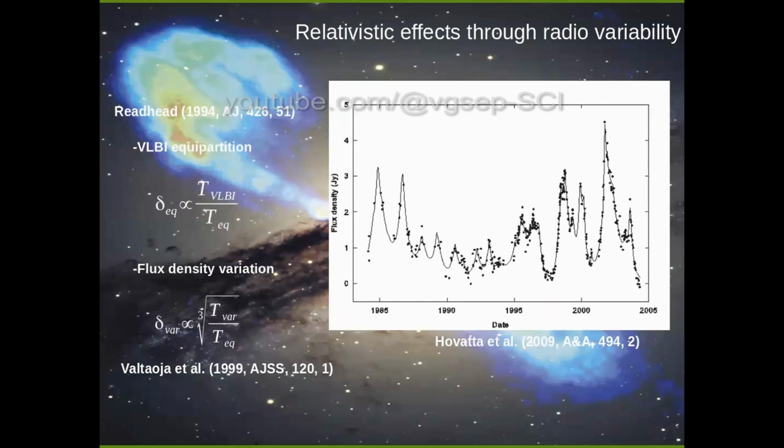And then if you have VLBI, you just take a simple ratio of the two, and that will give you the Doppler factor. If you have a light curve, then you can fit the flares that you see, and then you can relate the rise time of the flare, with some causality argument, to the size of the emission region, and that will give you a slightly different ratio, but it's still pretty straightforward to estimate.